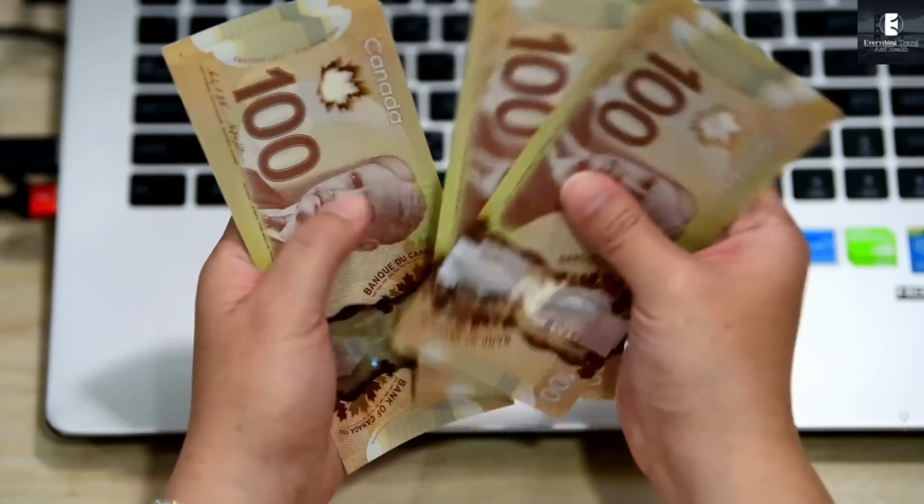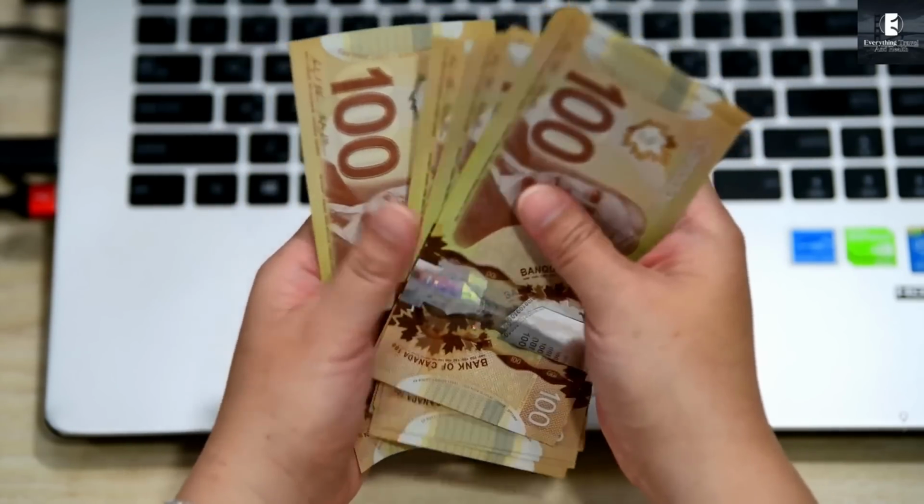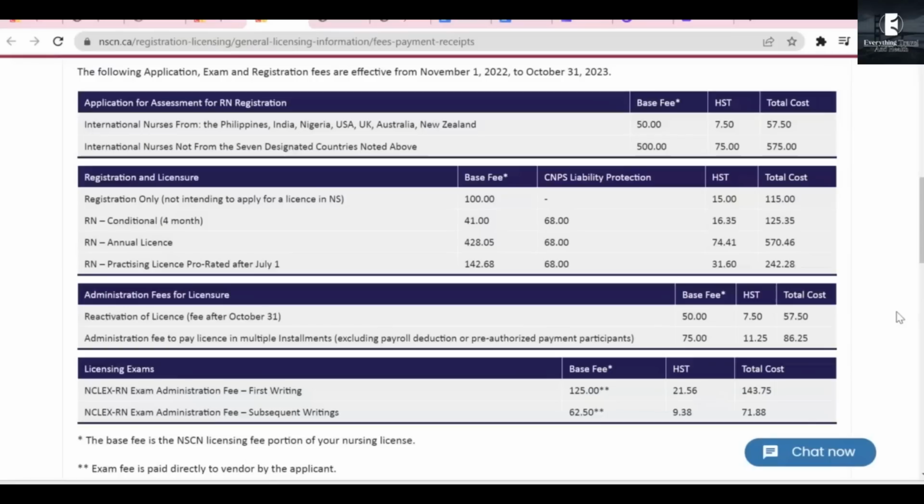Next, you will be required to pay the application or assessment fee. You must pay the fee in order for NSCN to make a licensing decision. The assessment fee you are required to pay is 57.5 Canadian dollars. If your application is successful and you are offered registration, you will be required to pay a registration fee of 115 Canadian dollars. In addition, if you apply for a conditional license and it is approved, you will have to pay the sum of 125.35 Canadian dollars for the conditional license.